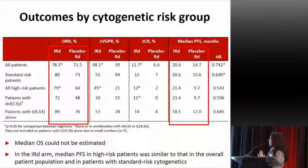And then this was the response rate. If you look at the left side first, the overall response rate, meaning the kind of response the patient had, was much higher if you received the 3 drugs versus only Revlimid Dex. This was true for all patients, but also true for patients with standard risk, and more importantly, patients with deletion 17p, who I told you unfortunately have an aggressive disease. For 14, they actually benefit from it.